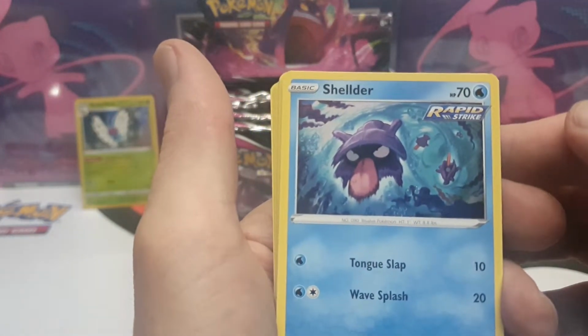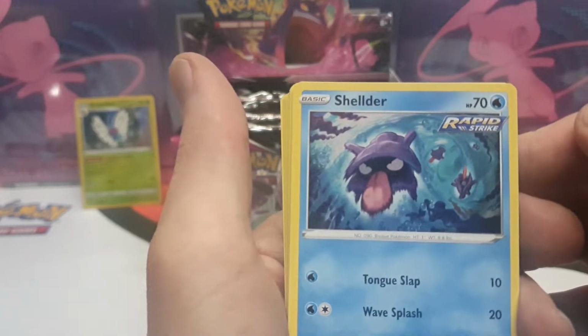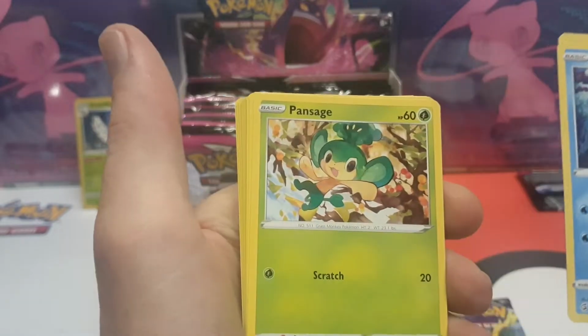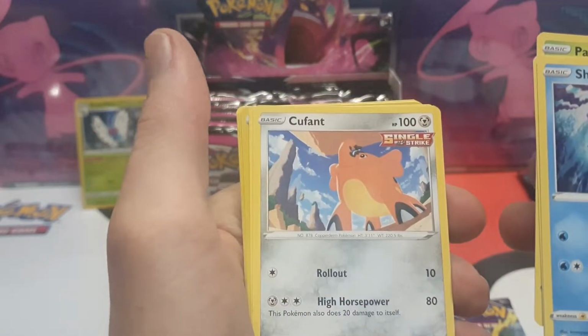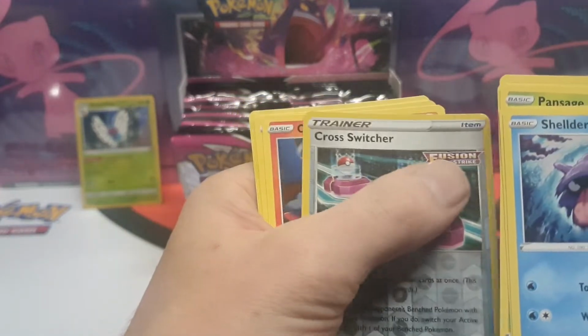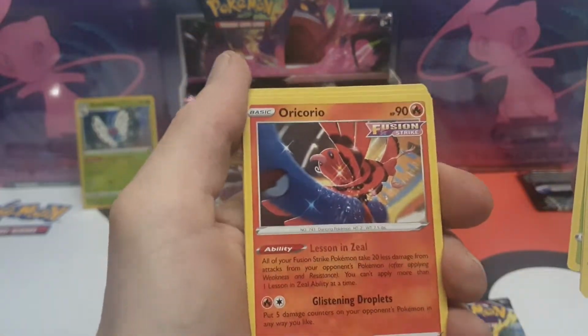Shellder's looking pretty mean there. It's a good one. He's like one of my favorite evolution lines from Gen 1. Honestly, I really liked Cloyster. I thought he was really cool, and his stats in the game were pretty good.